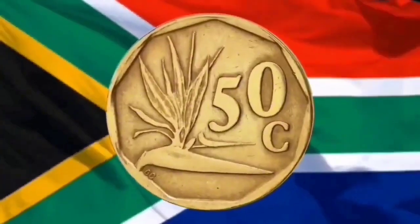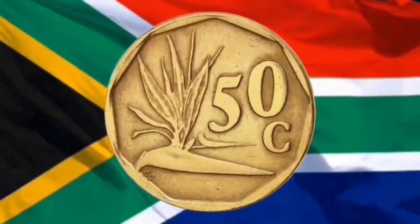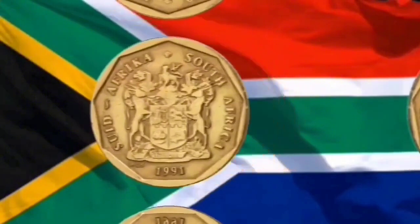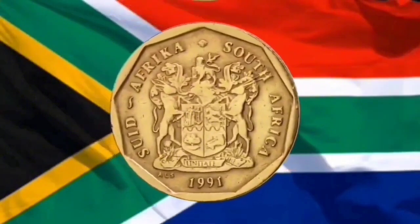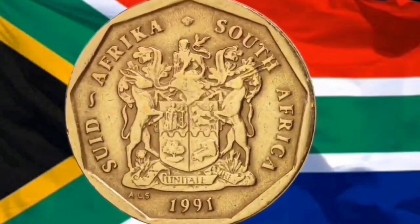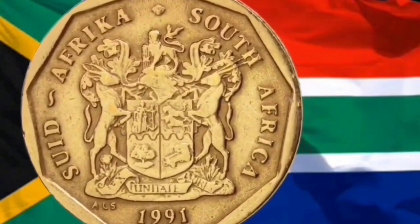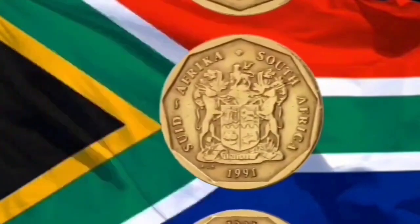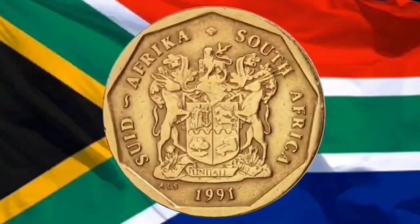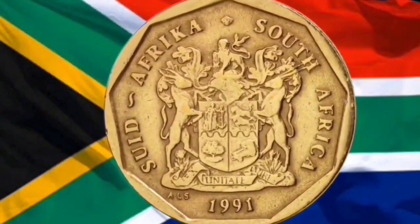This coin, a 50 cents coin from the year 1991, is not just a piece of metal, but a symbol of the country's history, design legacy, and collectible value. The 1991 South African 50 cent coin is part of the third decimal series of coins introduced in 1989. This series reflected a modernized design era for the country's currency, while still maintaining elements of South African heritage.